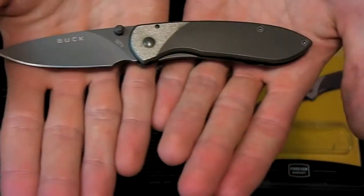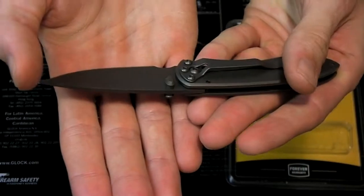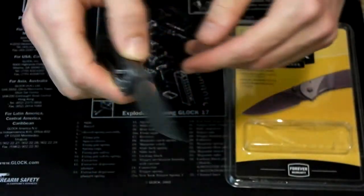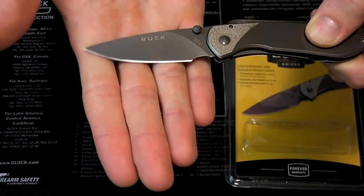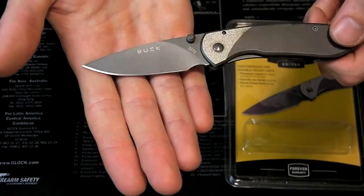The knife has a beautiful titanium finish on there. It's a coating that they put on to keep from corrosion, and it's actually quite nice. I love the blade shape. I think what turned me on to the knife was the blade shape. Kind of got a little interested in it.